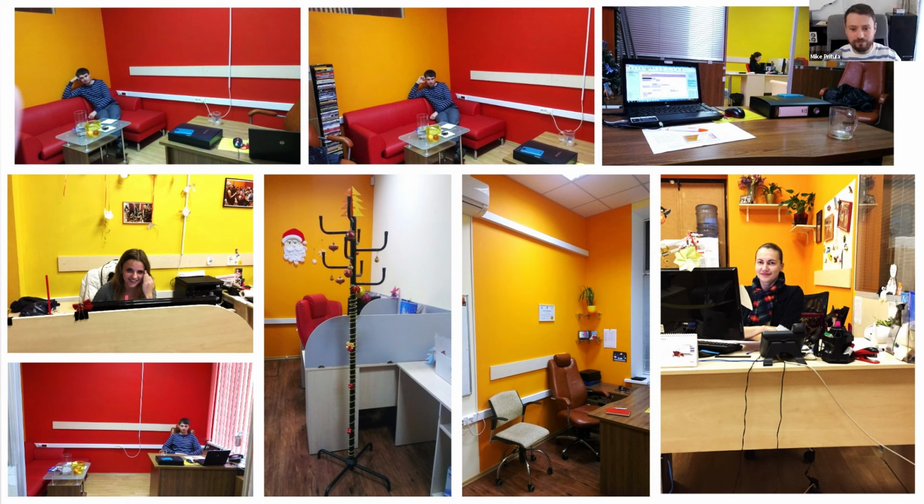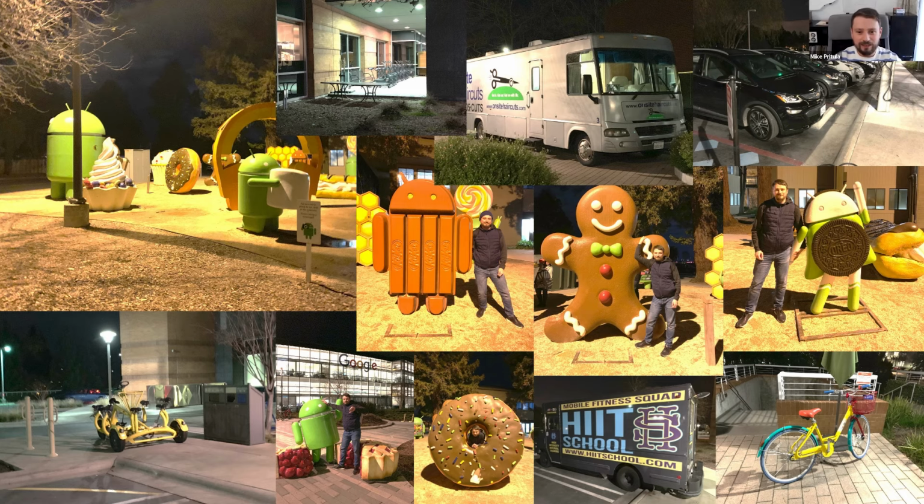And these are photos from my visit to the Google campus. Yes, they have a famous alley of these Android versions, different sweets, I mean. They name Android versions after different candies. There's a famous bicycle where many people can ride at the same time, and many other things. They even have that bike in the Intern movie. Everything is very special. I only thought to take pictures later.